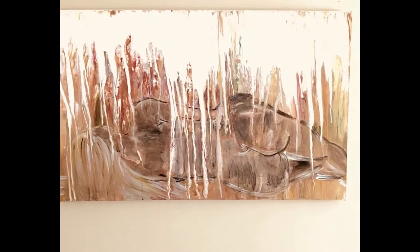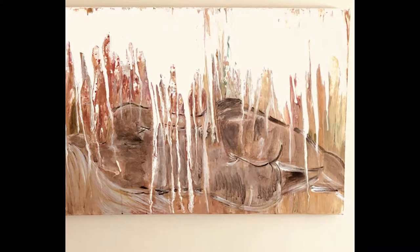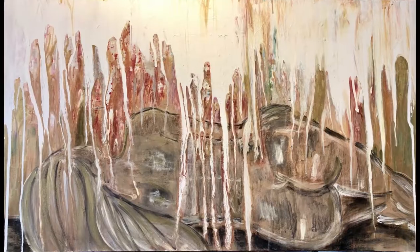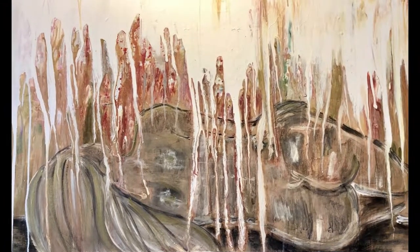So it's pretty much finished. I just did a few more improvements the next day and added some shadows and made the hair a little more defined, as you can see.